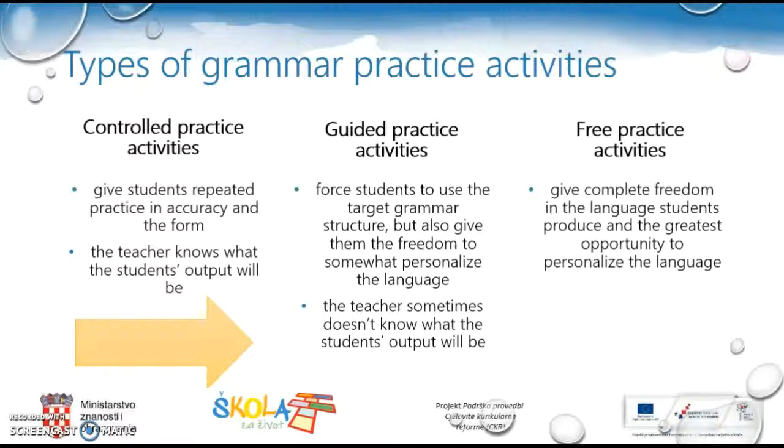During free practice activities, students have complete freedom in the language they produce. The teacher can't predict what will be said before the activity begins. Students have the greatest opportunity to personalize the language, experiment, and incorporate previously learned grammar and other language points.